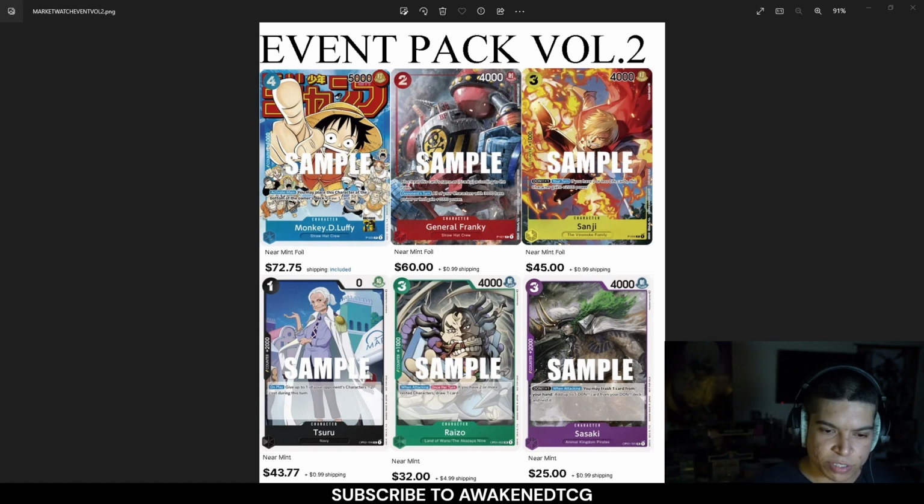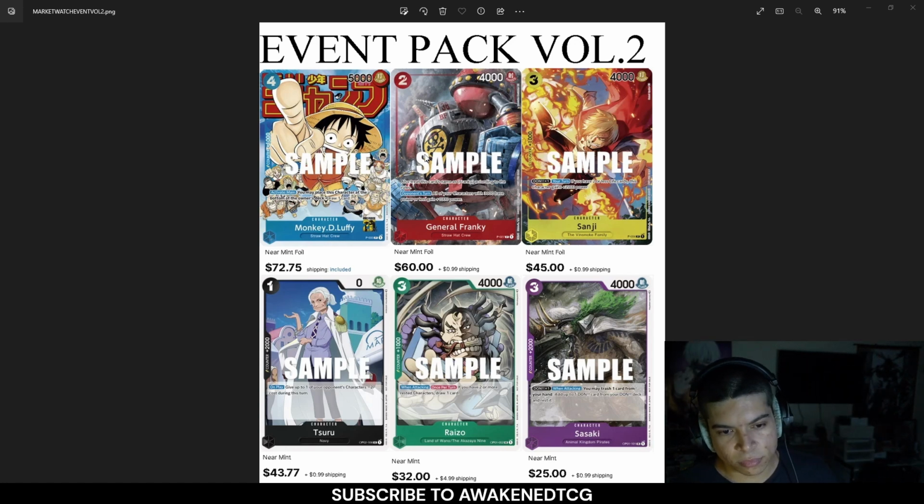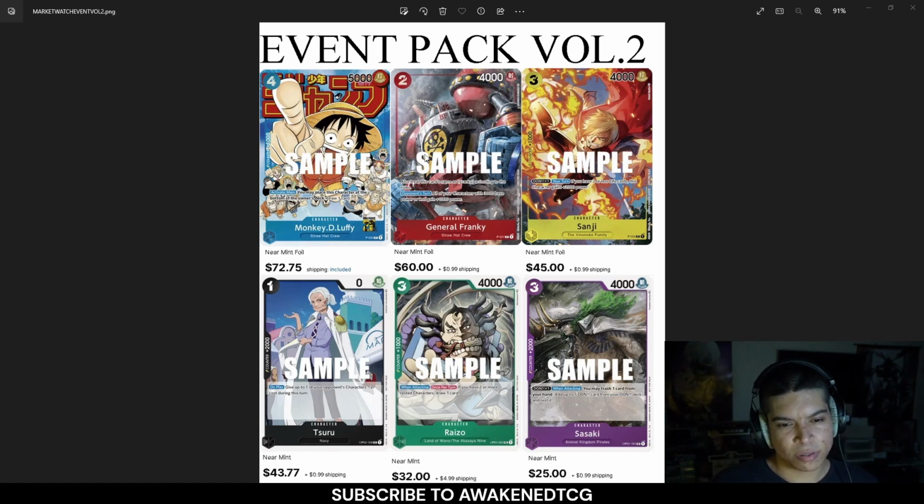Sanji. We do have Sanji. We have Sanji at $45. Is this a new card? I think this is a new card, right? This and General Frankie and the Luffy are all three brand new cards, which is probably why they're the most. The Sanji one being the least, I'm guessing, because it's just not very good.